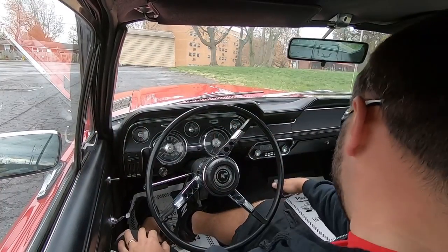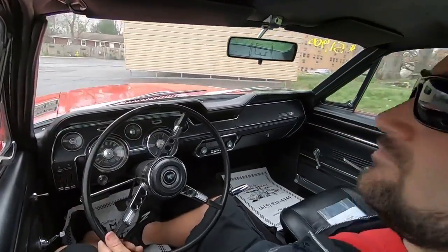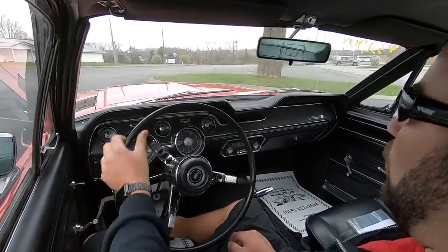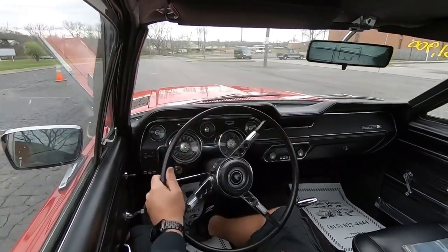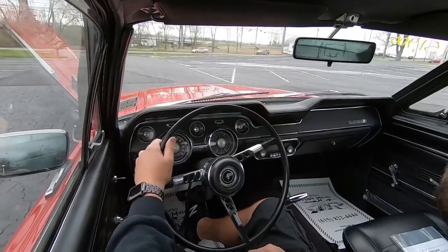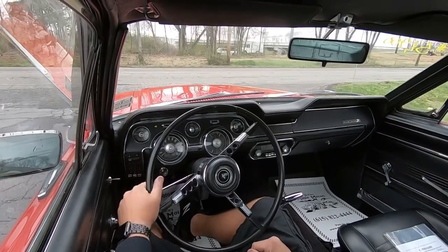Okay, we're going to head on back to the car lot now. Suspension's pretty squeaky up front. It's nice and smooth, but definitely noisy. Pretty interested to see what's making all that noise. Maybe some bushings or something.